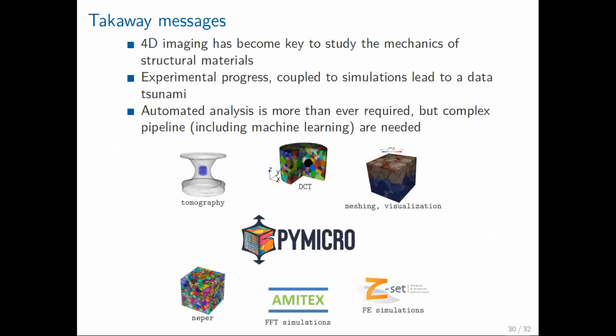Okay, so just a few takeaway messages for this first talk. I think we can say that 4D imaging has become a very important tool to study the mechanics of structural materials. We build on experimental progress and simulation, and when you couple them, as I've shown you, you face a data tsunami. For that, we are developing a data platform that helps to manage all this data modality, and will also allow you to do better analysis, statistical analysis, and machine learning analysis in the future. Thank you.